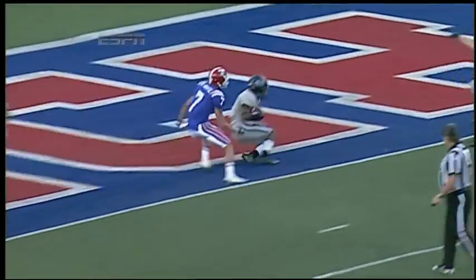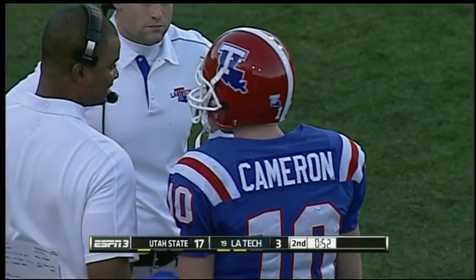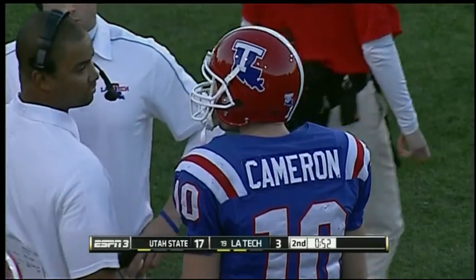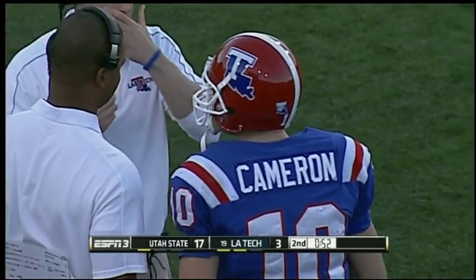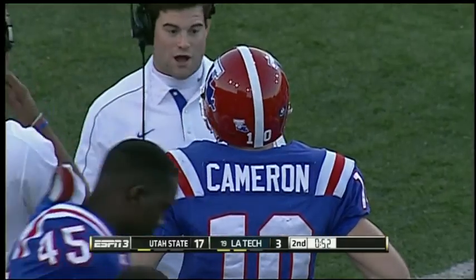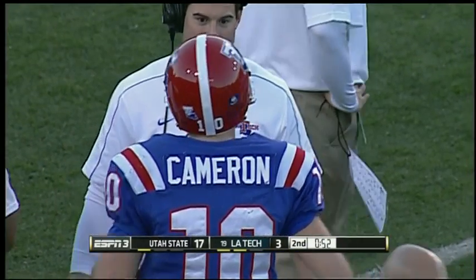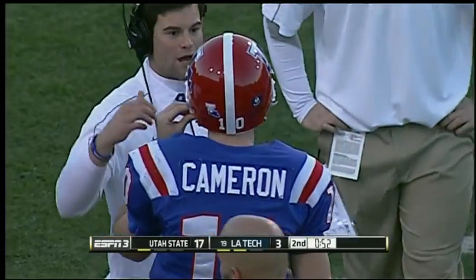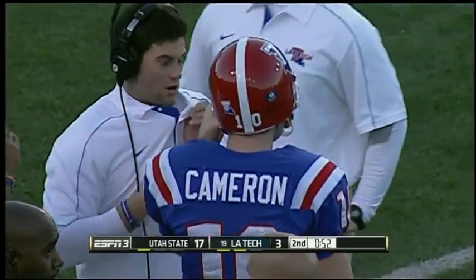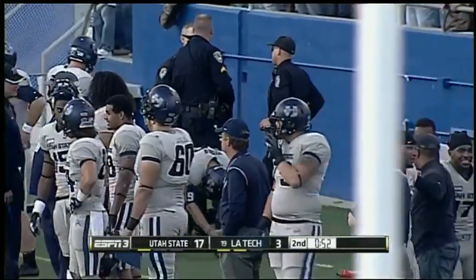Tried to fire it in there. It's just a great cover by Will Davis, who has 3 interceptions already this year. That's number 4. 429 straight passes before an interception, and it ends right there. I don't know if that'll ever happen again. It's kind of like Joe DiMaggio and 56 straight hits. Does anybody know who he is besides me? I do. 1936, right? The Yankee Clipper. I love it. But here's the deal.